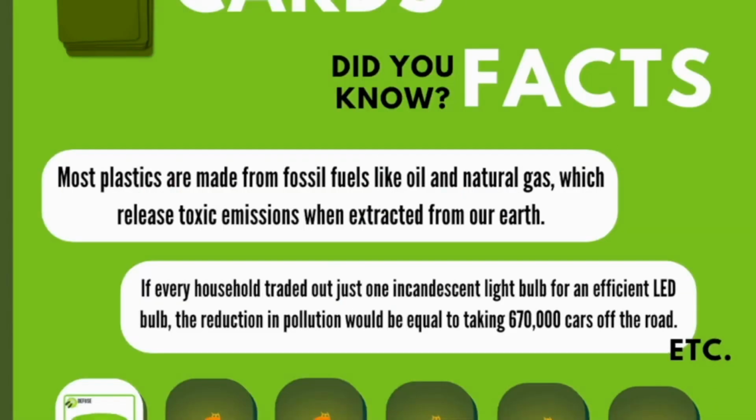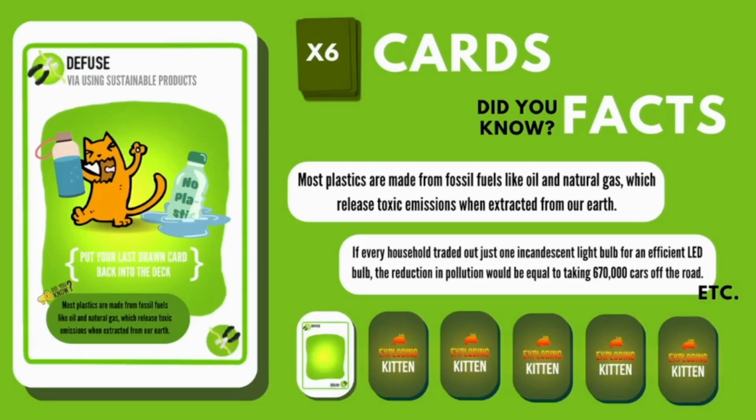And there's going to be did you know facts. Most plastics are made from fossil fuels. So these are facts that are about the environment and its issues and how to counteract them. And so basically that's how we're going to implement them into the diffuse cards.